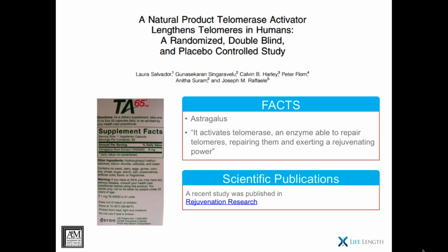Interestingly enough, LifeLength would participate in a study that was done in Spain with 117 participants, a randomized double-blind placebo-controlled study for an astragalus product that is purported to activate telomerase, which repairs telomeres and exerts a rejuvenating power. And this was a published study.